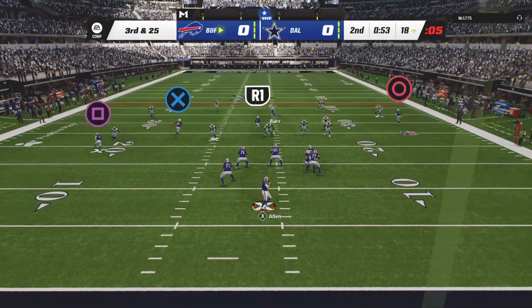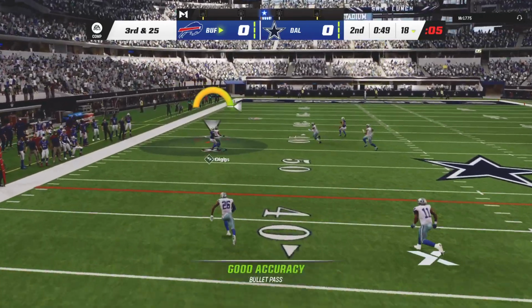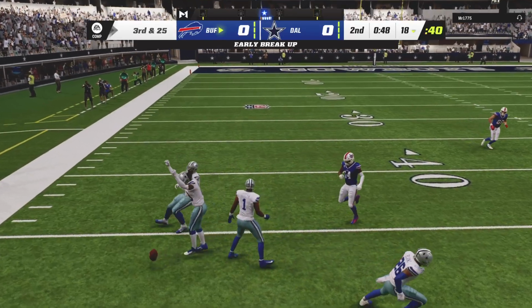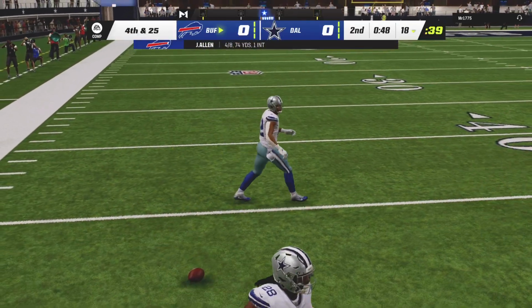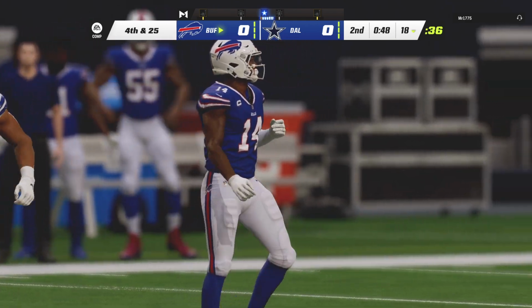On 3rd and long, it's Allen. Going deep for Diggs. And that will be incomplete. Well, they weren't scared to let it fly, but it falls to the ground and brings up 4th down.